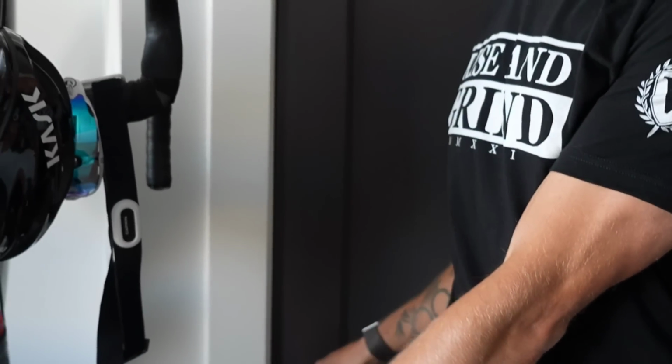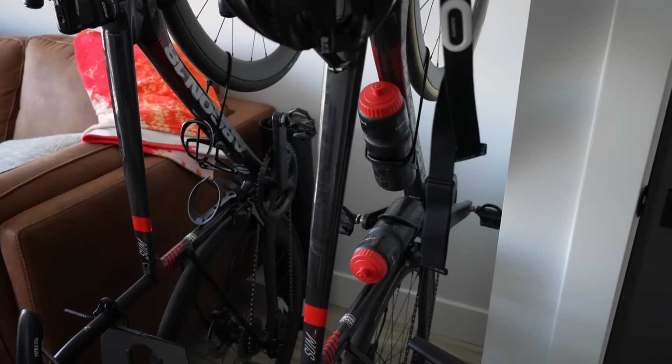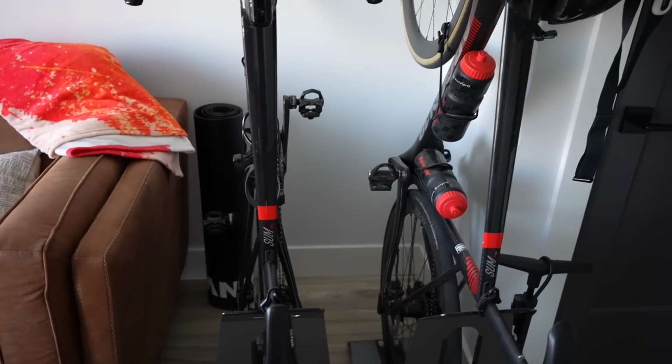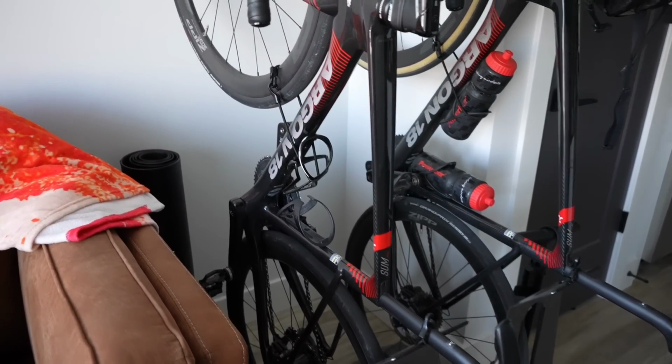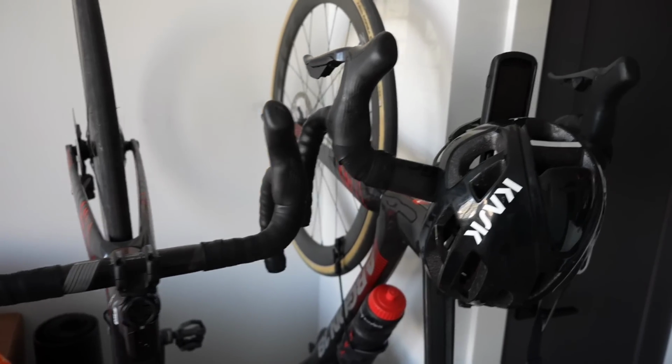Here, the beauties. Argon 18 bikes. Isn't it cute to have matching bicycles? Yeah, so cute. The only difference is that I would probably need to put on some new bar tape here. Got the helmet. Also, Sophia cleans up better. Yes, her helmet is not out.